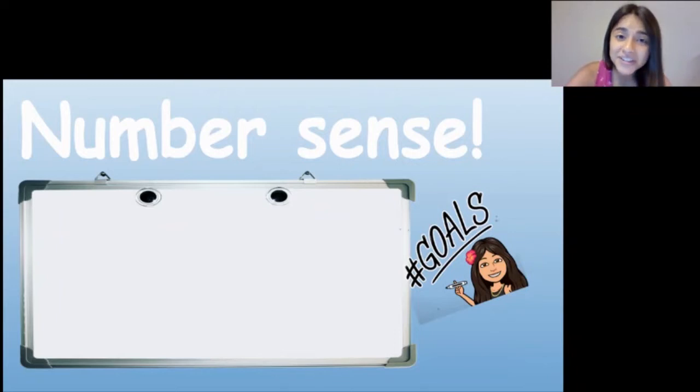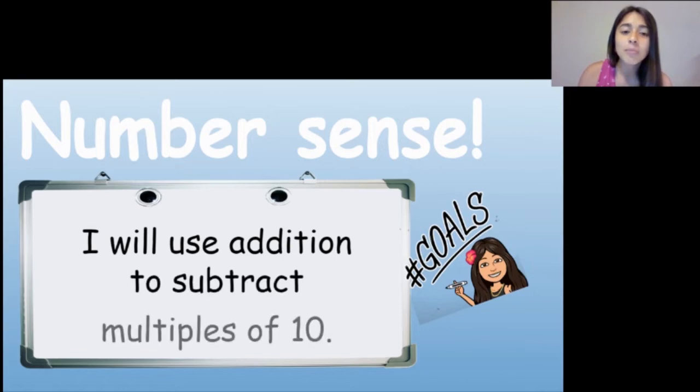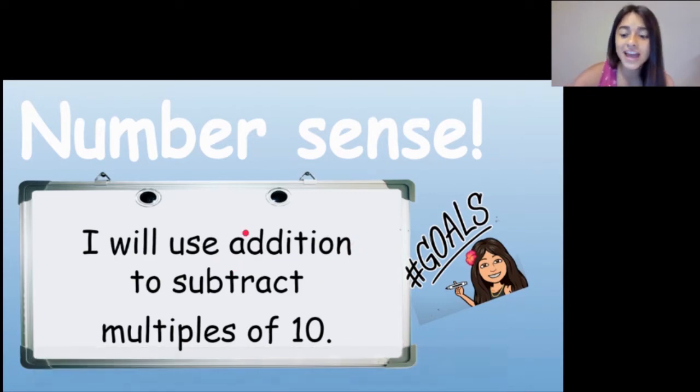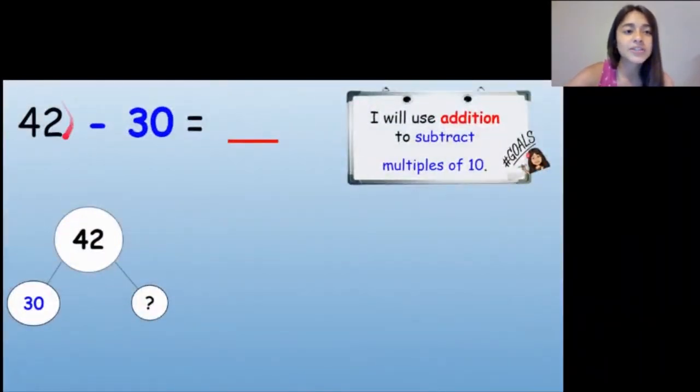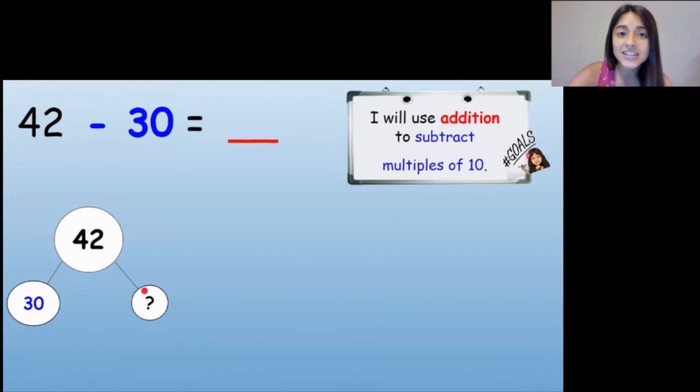And now it's time for our number sense. So our learning target for today is, I will use addition to subtract multiples of 10. So again, today we're going to think about a way to add to figure out how we can take away those many groups of 10. So here we're going to start at 42 and we're going to take away 30, a multiple of 10. But again, we're going to use addition.